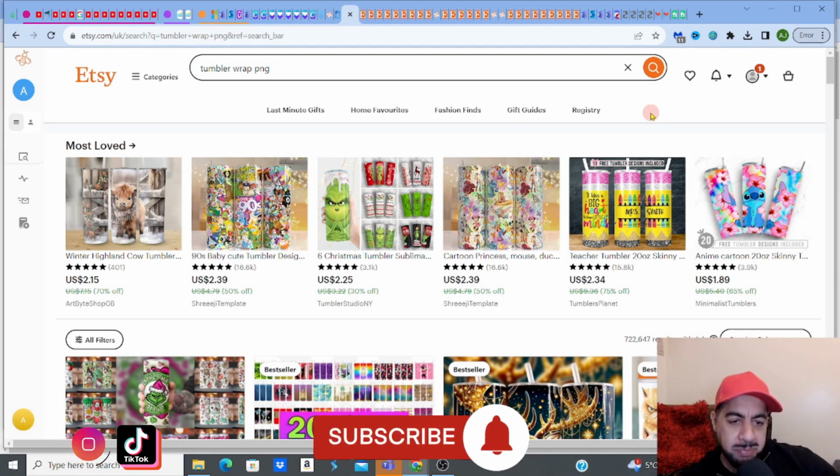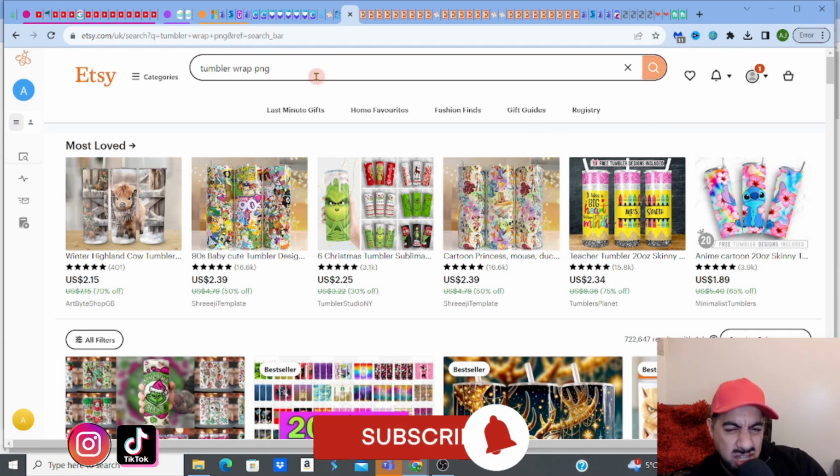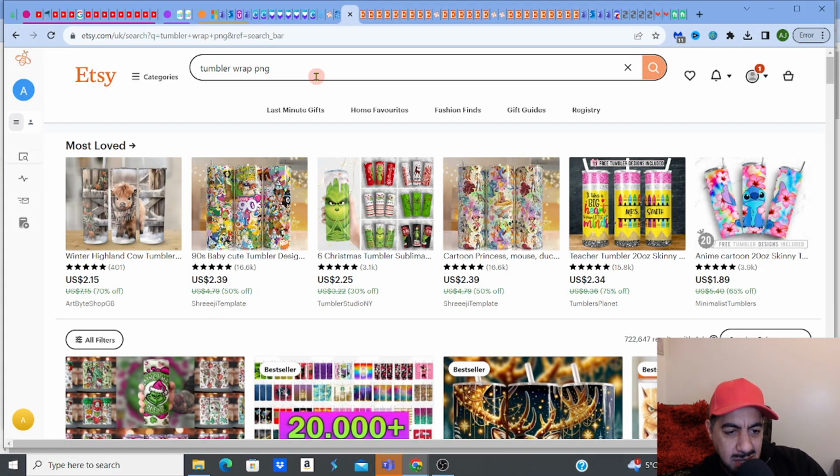Check it out, man. I typed in Tumbler wrap PNG on Etsy. Now, look at this. Check out my analysis, guys, because this is what it's about. It's about seeing what works, learning about what works. It's pure science, guys. We do fact-based stuff.